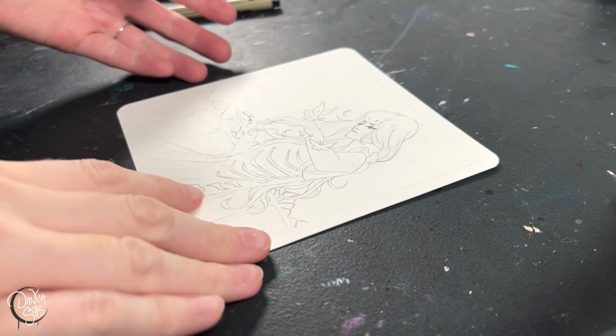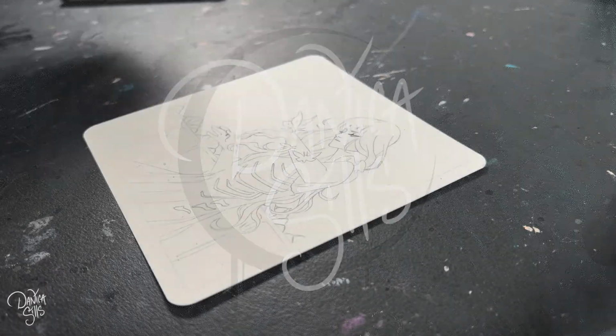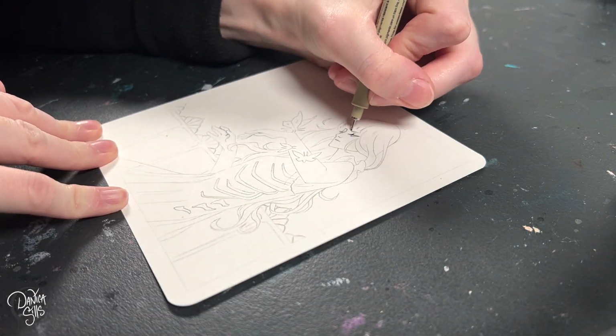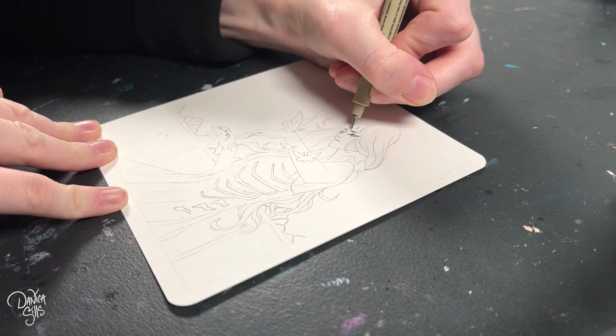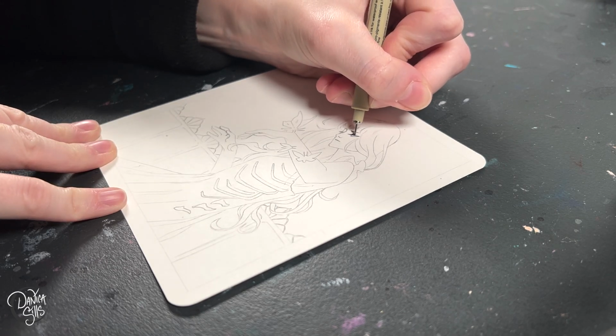Can you believe that we only have less than a week left of October, and therefore Inktober, Drawtober, whatever October drawing challenge you're doing this month? I actually have been pretty on top of it this year.